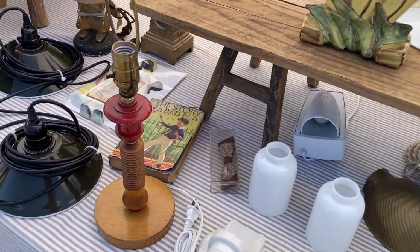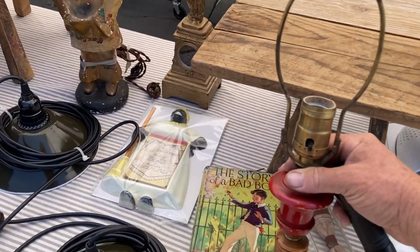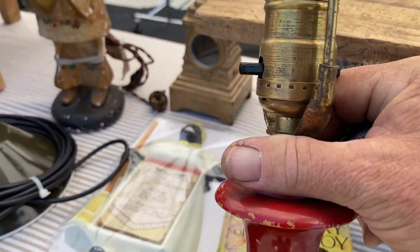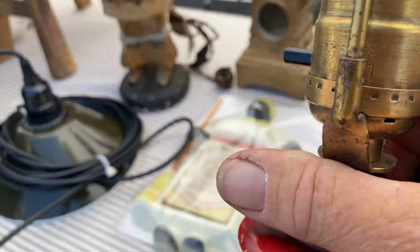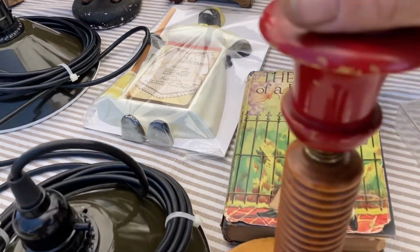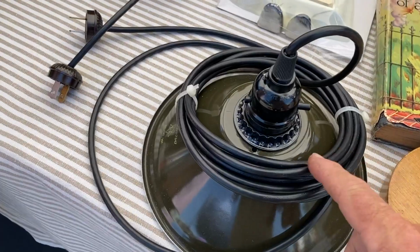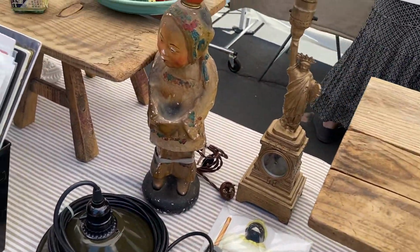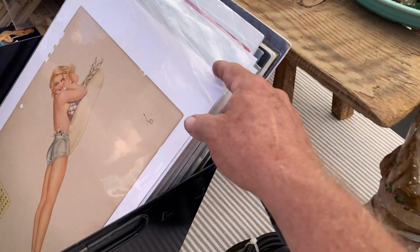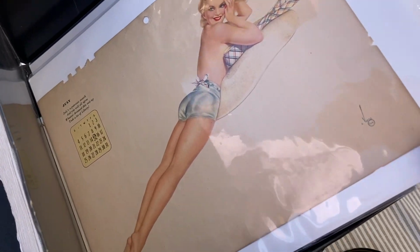Forgot we had one. It's been so cold, because we haven't worked for it. And when we stopped working, it wasn't warm. And this is a nice old Leviton lamp socket. The plug has been replaced with an extension cord, it looks like. Vargas girls from an old calendar.